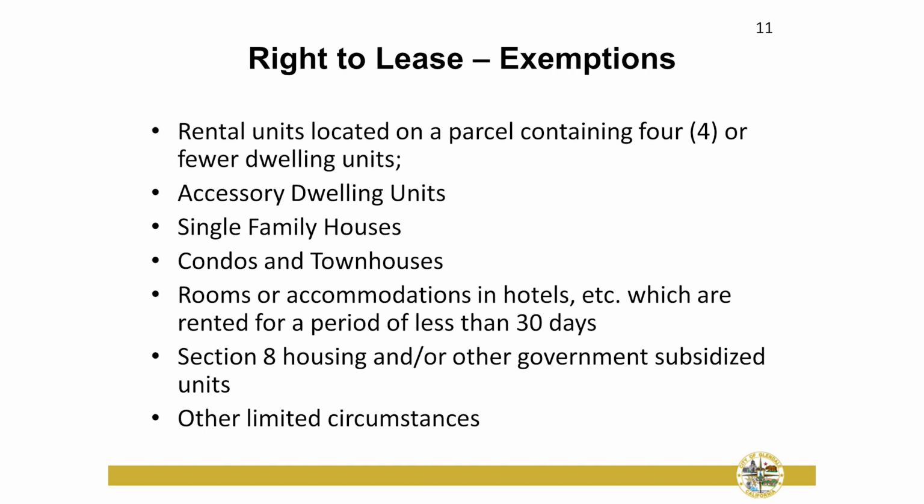The following are exempt from right to lease: rental units located on a parcel containing 4 or fewer dwelling units, accessory dwelling units, single-family houses, condos and townhouses, rooms or accommodations which are rented for a period of less than 30 days, Section 8 housing and/or other government-subsidized units, and other limited circumstances.